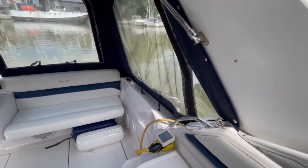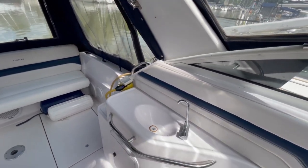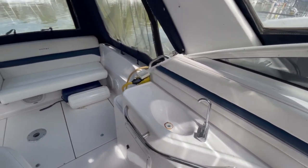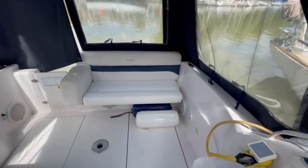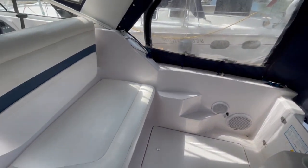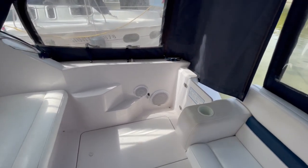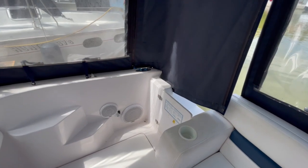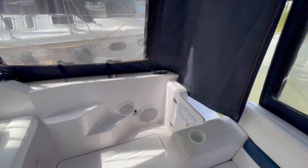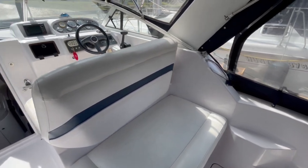You'll see it's very compact in layout, however, it does feature the nice wet bar area here. And it does have seating for 4 adults facing aft and facing forward. There's a walk-through transom to the swim platform. You'll notice that the stereo has been upgraded on this boat and does feature some subwoofers as well.